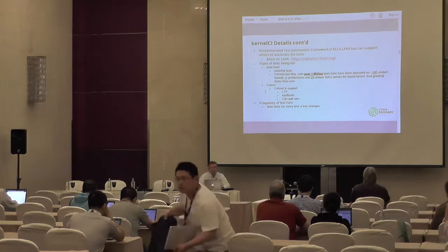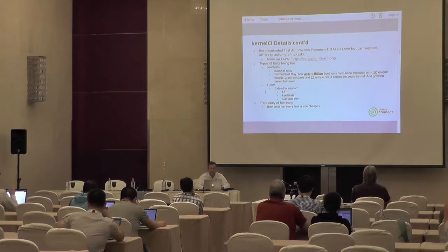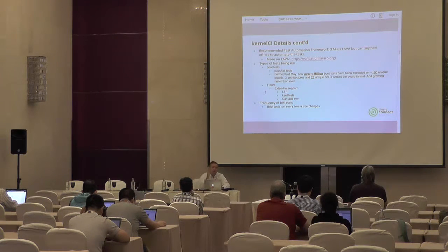And some of the ideas for future tests that they want to extend into are LTP, K-self-tests, and potentially someone could add their own even. I think I mentioned earlier also that it runs basically on a touch basis. If someone touches their tree, modifies it at all, it'll be grabbed automatically by kernel CI, and it'll then run it across all the applicable hardware that it can execute on.